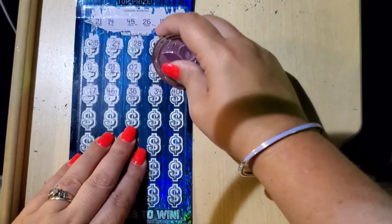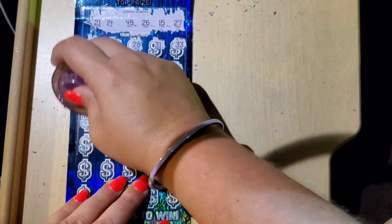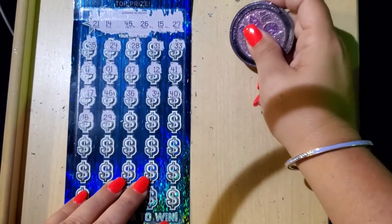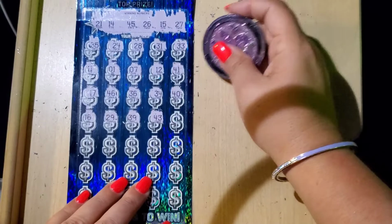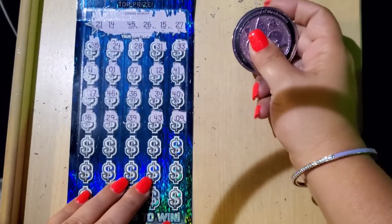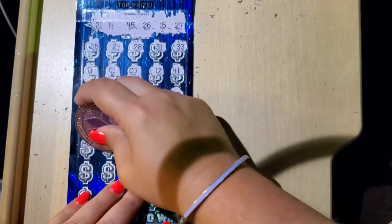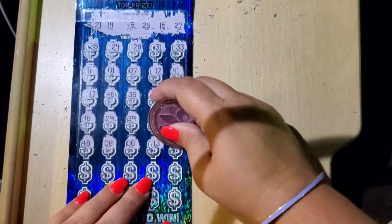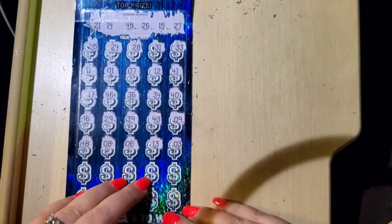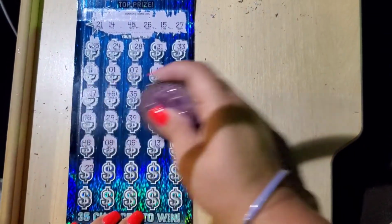45. We're going to skip the 30s. Number 40. We have no 40. 16. Nope. 29, 43, wrong 40, 9, nope, 48, nope, no 8 and 6, no 13, and no 3, we have no singles. Two rows to go, guys. Can we find a multiplier, please?